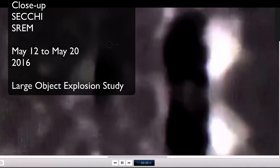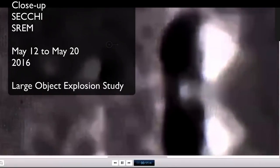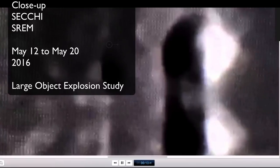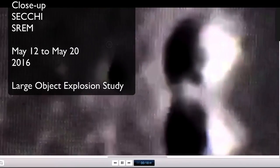So let's just walk through it. Can you see this okay? I'm recording this, Wayne, so I'm just going to tell everybody that we're taking a close look at the May 10th through 20th incident where the baffle from a telescope seemed to make something explode. So now we're looking at a high gamma filter, and that big ball there is supposed to be Jupiter.